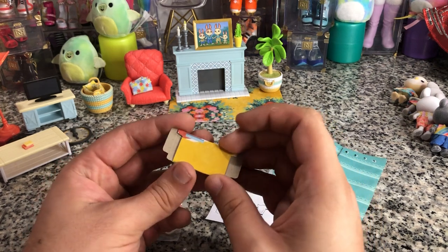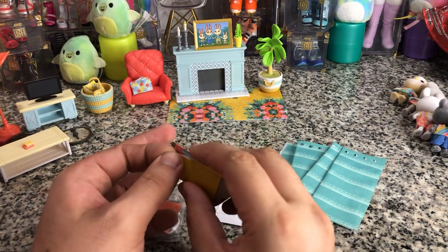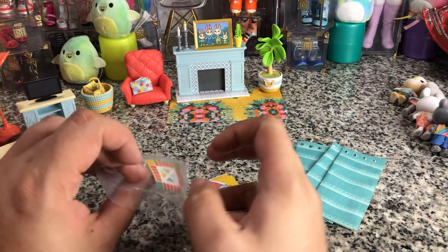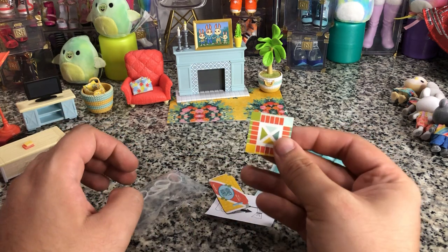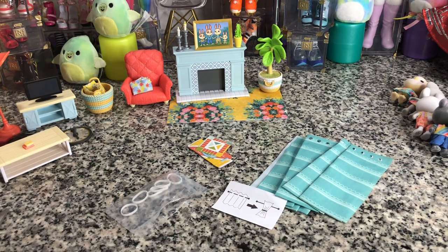Okay, so this is our board game box. That's what this is. And this is the actual board game. So I guess that's 28, but I really thought that would include the curtain rods. I'm looking back at the rest of the packaging to see if they just fell out and I missed them. But I don't see them.